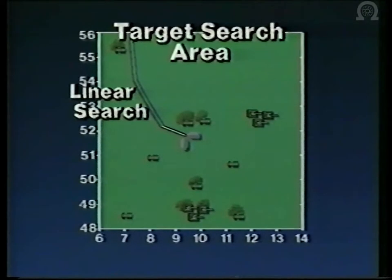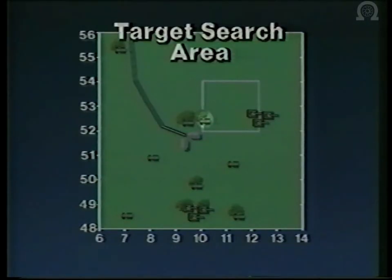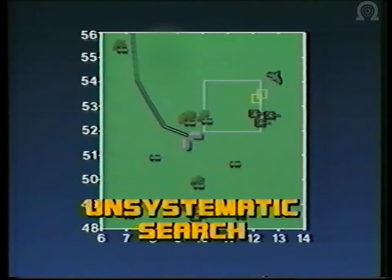Linear, point, and area searches were performed during operational test 2. While performing area searches, operators had difficulty detecting controlled targets and some lost track of the area of the battlefield that had been searched.